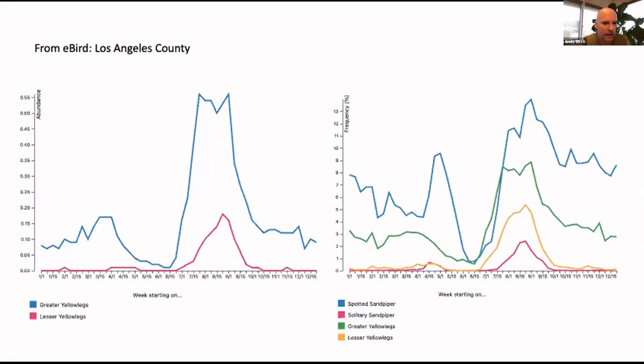Followed by greater yellowlegs. And then coming in third and fourth, and certainly a very distant fourth, is lesser yellowlegs. And then in red there is solitary sandpiper. Both lesser yellowlegs and solitary sandpiper are really quite uncommon in comparison. And solitary sandpiper would be considered very rare in winter.